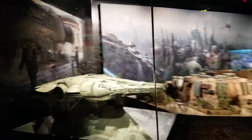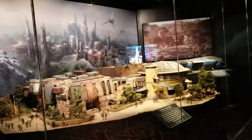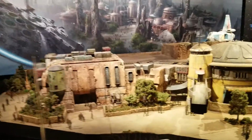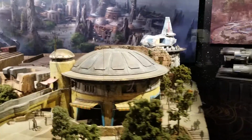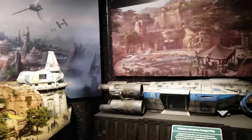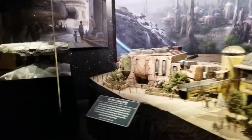And this is what Galaxy's Edge is going to look like. This is opening in 2019. This is the model. And this is an unknown region. They're building it now, and it's quite something. We are hopefully going to see that too.